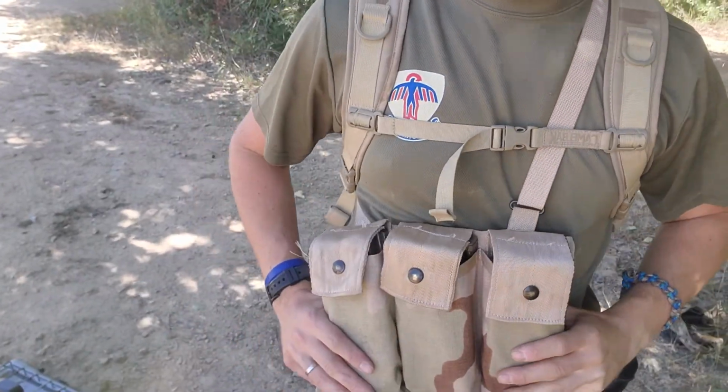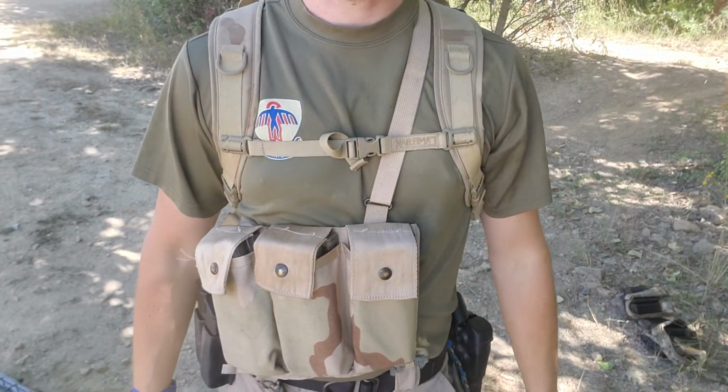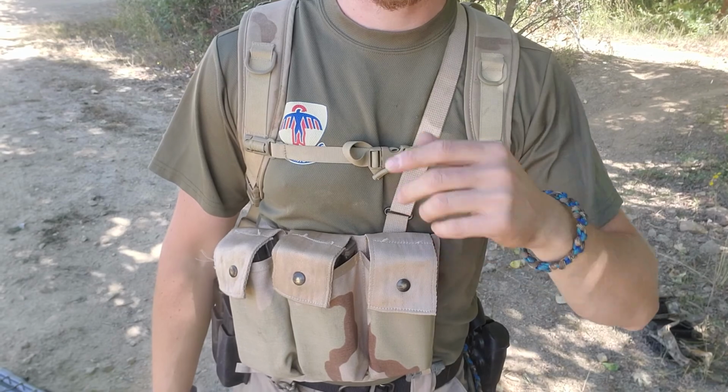And this whole system right here is going to be cheaper than any single part of what I just showed you, as far as this holster and everything is concerned. This little magazine caddy right here, this little USGI bandolier, it's going to be anywhere from like $9 to $20. You can find them at any surplus shop. They're everywhere.